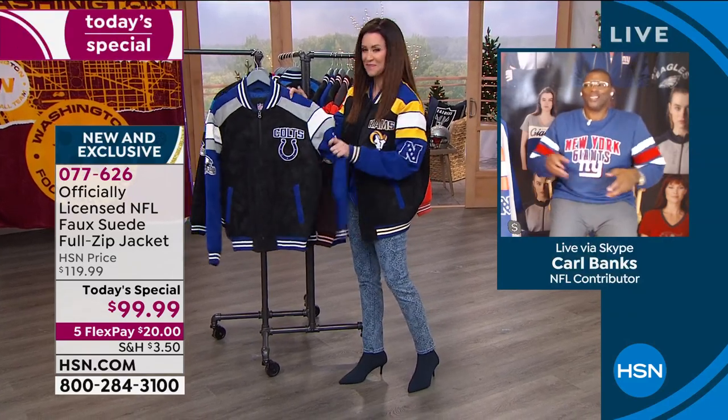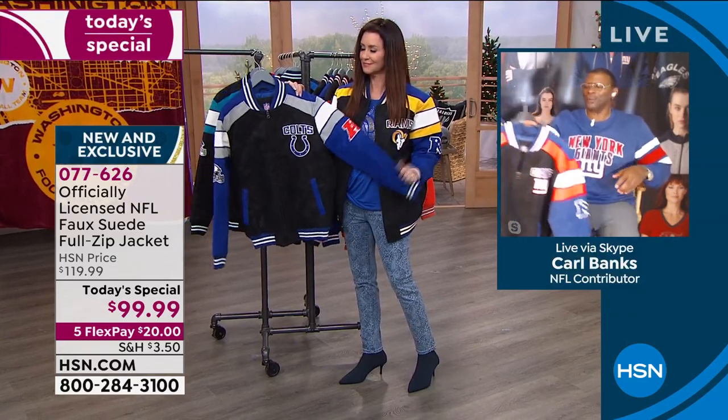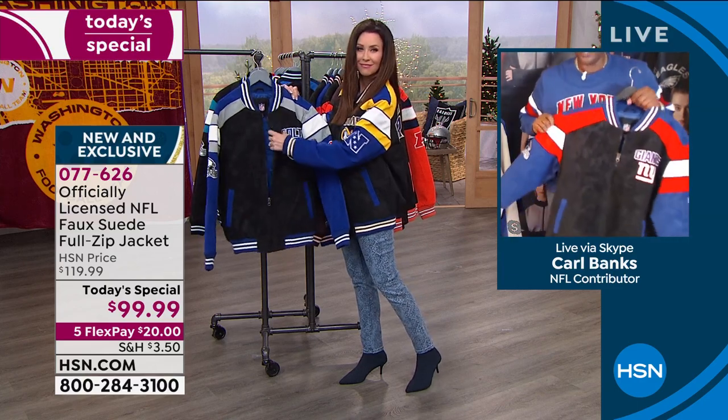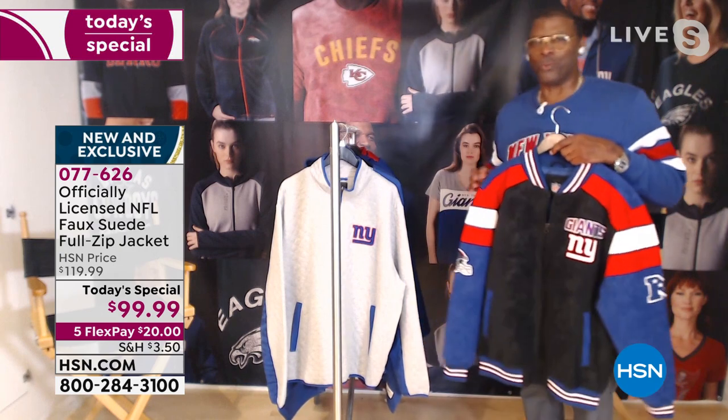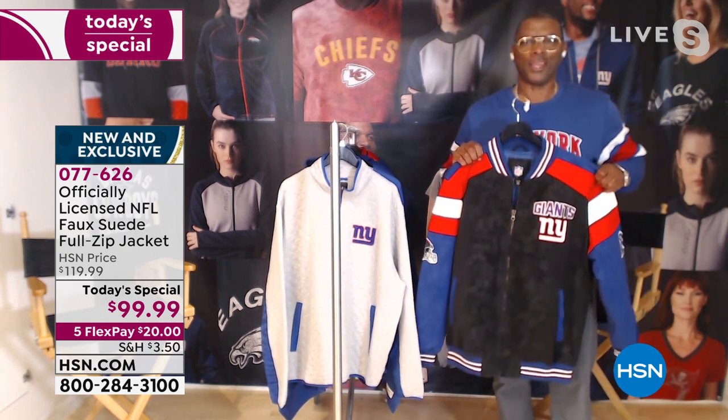I did my best to go through a lot of the features. There's so much to talk about with this gorgeous jacket. It really is. And let me just say for the record, I am super excited that we're able to return the jacket to the TS.